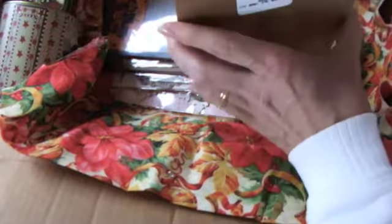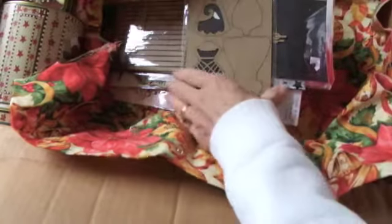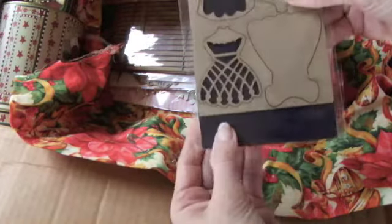Oh my goodness, look at all this wonderful stuff. These are really cool. These are like pockets. Ooh, very, very cool. I'm gonna be getting into those soon. And the grocery list, great. And it's got a kitty on it. My husband's gonna like that one. Oh, I don't have any of these. These are really neat. Very cool.